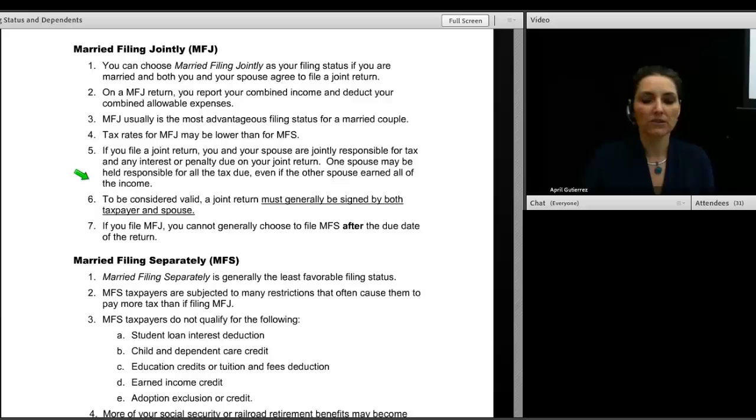One spouse may be held responsible for all of the tax due, even if the other spouse earned all of the income. So here's the deal with married filing joint and why sometimes I encourage people to not use it, even though separate status will increase their tax. So you have a couple who is not getting along, and one of them is maybe not particularly good at keeping up on his taxes, and the other one does not want to be held responsible for his debts.